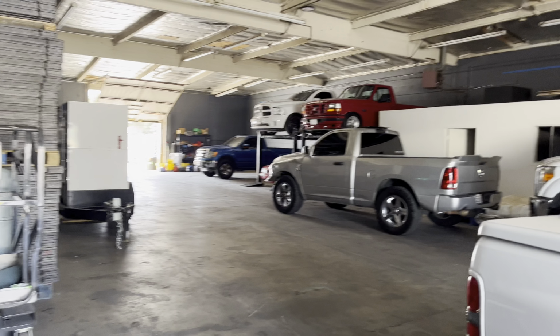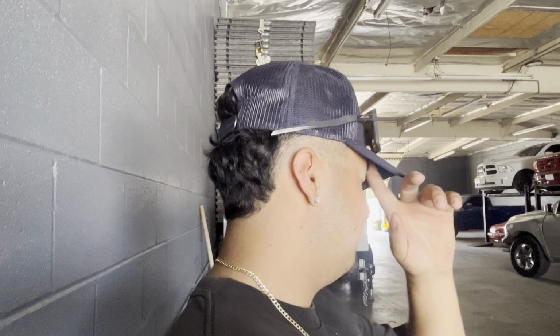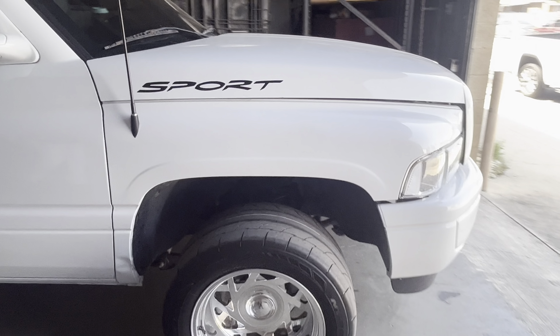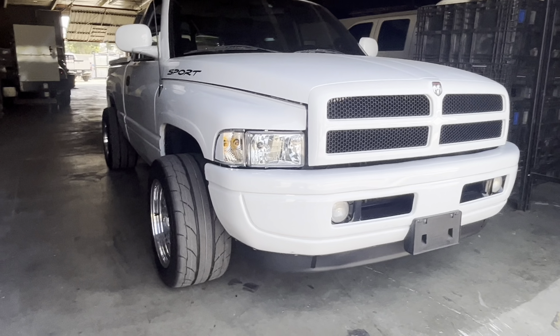Broski, how do you feel? Your truck is back, bro. Looks right there. I haven't been able to stop driving this. Where's the Geo? Where's the Hellcat? In the house. Why don't you use it no more?